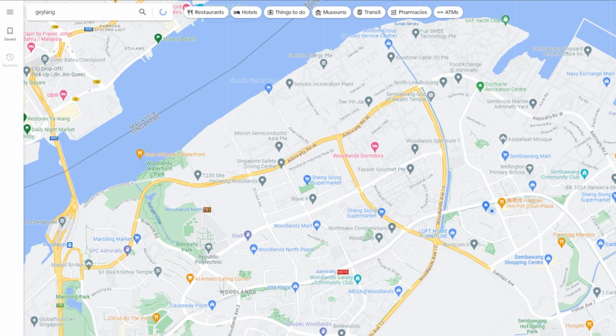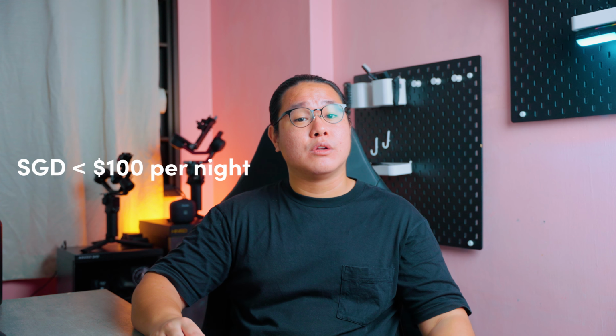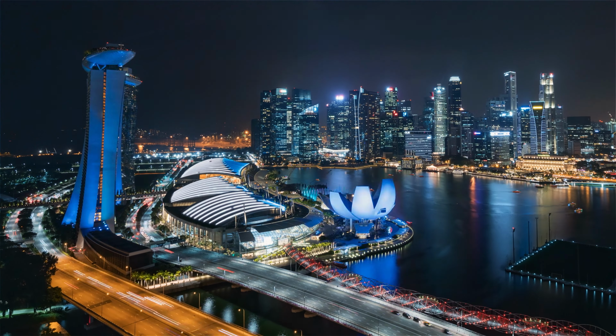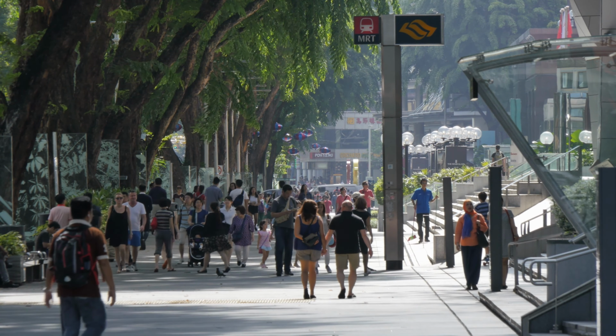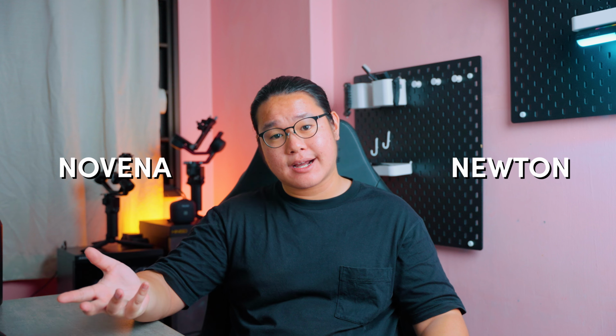But the gist of it is that the cheapest area you can probably get would be the Geylang area up to the Kallang area. These are budget hotels and hostels which are not necessarily the safest place in Singapore. But they are cheap and can range from about a low of $100 per night. Of course, the main area will be Marina Bay area or along Orchard Road, which we have done a plethora of hotel reviews along Orchard Road. Alternatively, staying on the outskirts of the city area would be like Novena and Newton, which may cost more than the Geylang Kallang area, but definitely cheaper than the main areas.